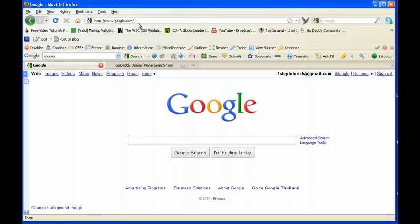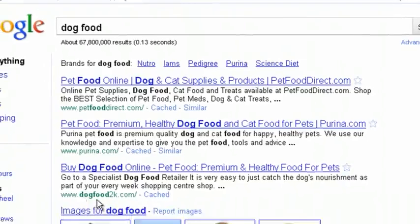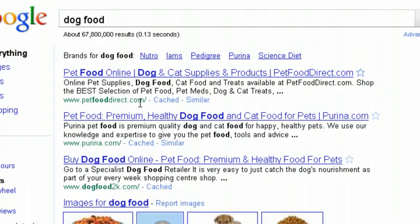Whether you know it or not, search engines assume that there are keywords relevant to your domain name, and they will boost your website higher if there are. So if you have a domain name, for instance, like, let's type it in, dog food, you'll see here dogfood2k.com or petfooddirect.com. Google assumes that these keywords are inside of these websites, and if we went to them, I'm sure we would find them. Google will give you a higher ranking. It will actually boost you up higher because you have a domain name that is relevant to the concept of your website.